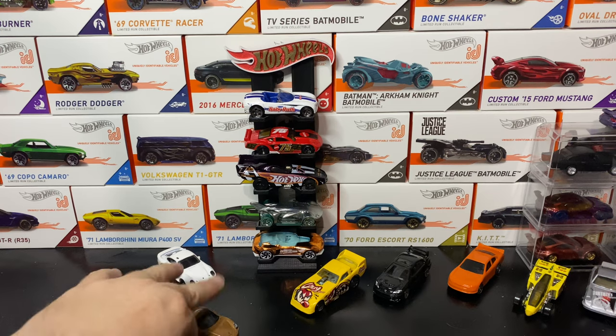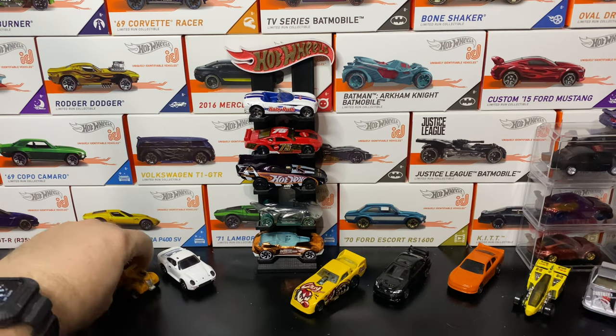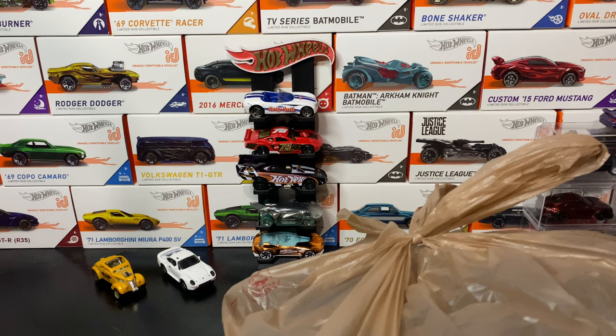All right, guys. Now for the big bag from Raul. Let me get these guys over here out of the way. Sorry for the noise. Oh, yeah, actually, I'm gonna put the passing gasser right here next to the Porsche. All right. Let's see what the man, Raul, hooked me up with.